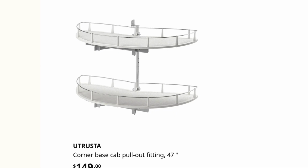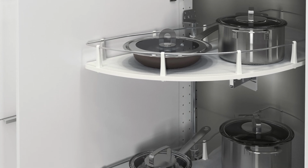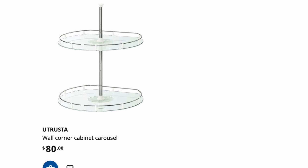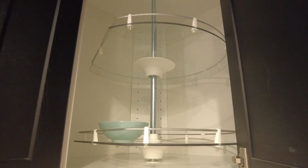This one is bigger and will diminish the risk of straining your back to reach that pan. Certainly makes getting those things at the back of the cupboard so much easier. This will transform your cupboard space, utilizing all the space, and it looks very pretty as well.